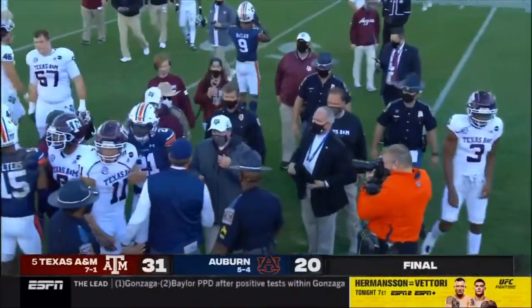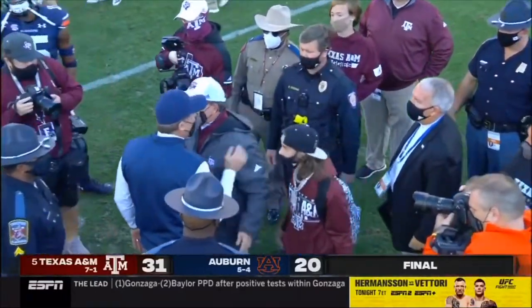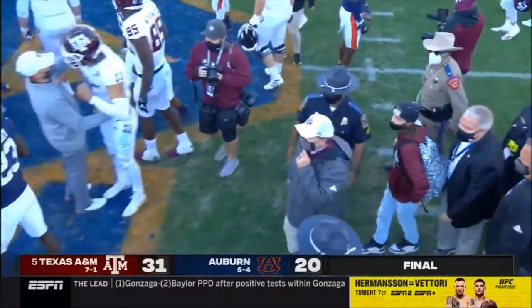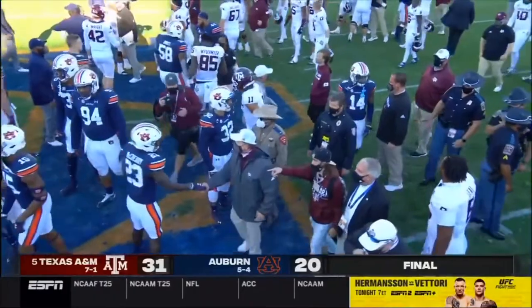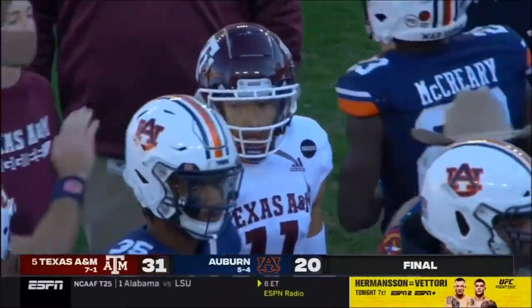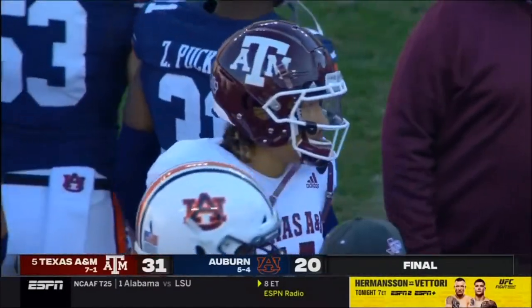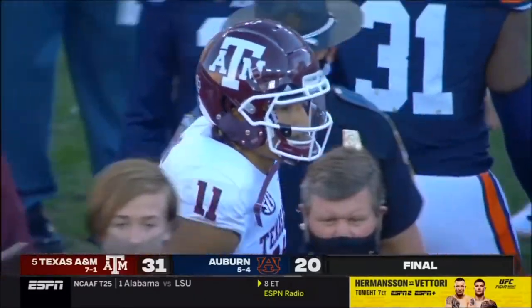31-20 is the final. A&M finishes the game with 510 yards of total offense. Mond 18 out of 23 for 196 and two touchdowns. He also ran for one, his 20th rushing touchdown of his career. Joining Johnny Manziel, Joel Hunt, Bucky Richardson as the only A&M quarterbacks who have ever scored 20 rushing touchdowns.